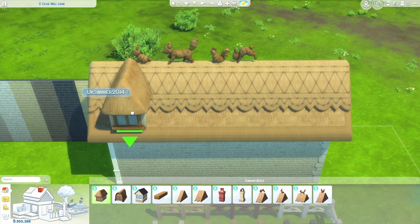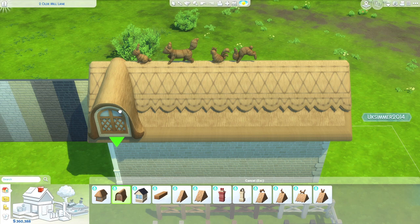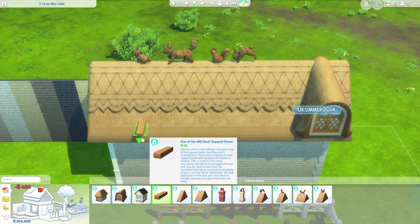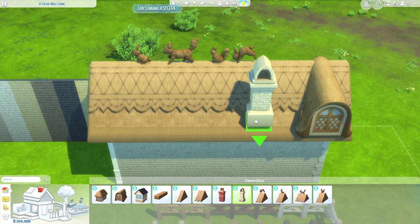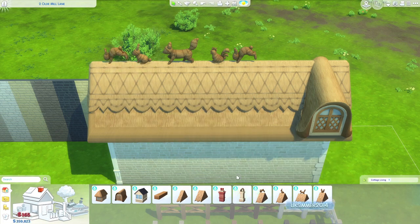And then we have some new roof windows, which are really, really cute. I like them. You have a more modern one as well, but we do have some new chimneys. We've got two new chimneys, which are really, really nice. Again, look at these little bunny rabbits on top of the roof. I think they're so, so cute.